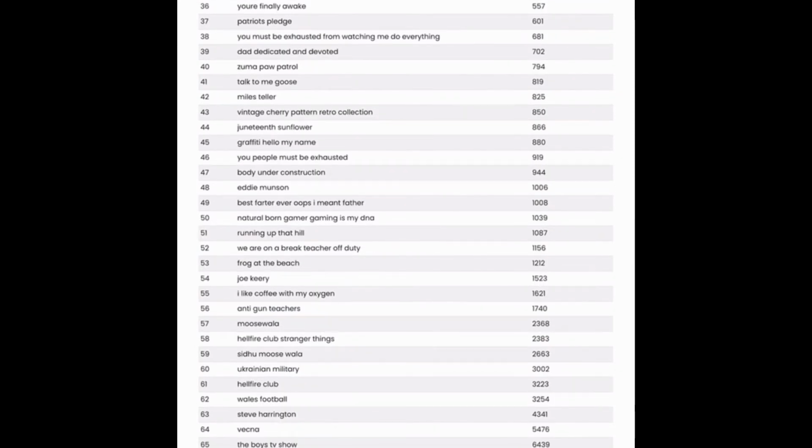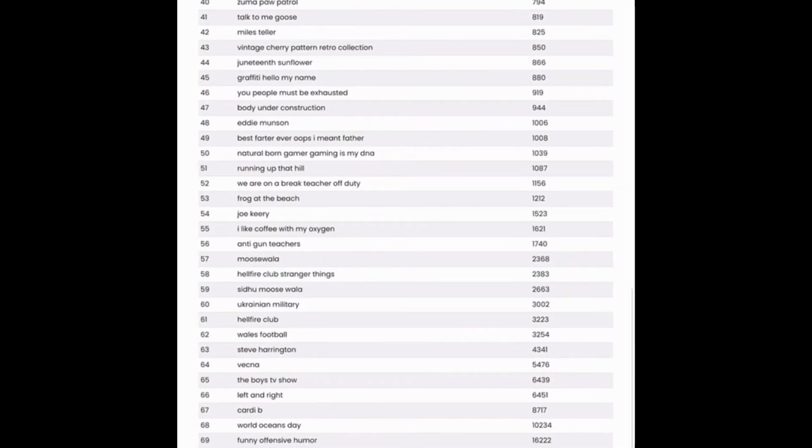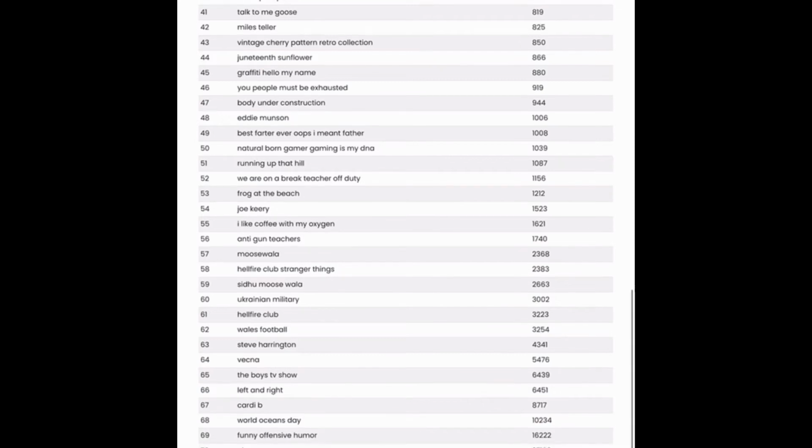Vintage cherry pattern retro collection. Interesting. Vintage cherry pattern probably wouldn't be too difficult to create. So that could be a pretty decent design to create for that tag. Body under construction. Perhaps this is a workout related tag, which in that case could actually be a pretty good one to go after. Fewer than 1,000 results. Very good.